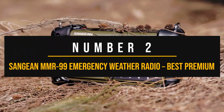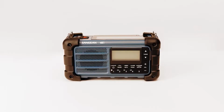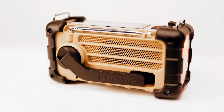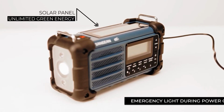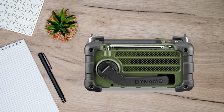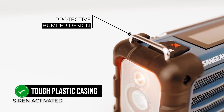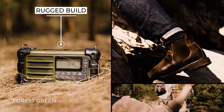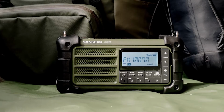Number 2, Sangean MMR99 Emergency Weather Radio, best premium emergency radio. One look at this radio and you can tell that it's designed to handle rough use and can work off multiple power sources. But what really seals the deal here is that this is a modern and capable radio with great features. Sangean MMR99 Emergency Weather Radio has a tough plastic casing around its side edges and corners. It's something like armored cases for phones, but wider and probably a bit tougher. It adds to the ruggedness and overall emergency device look for the radio.